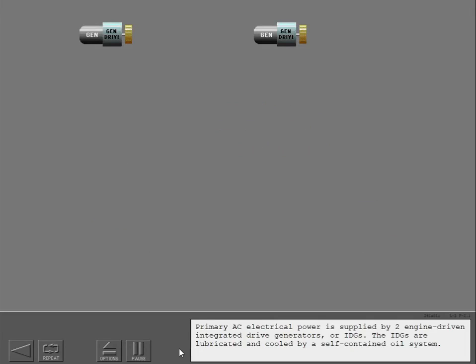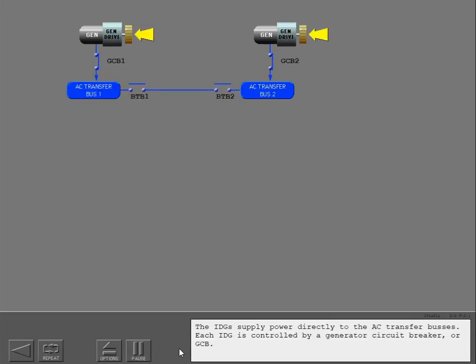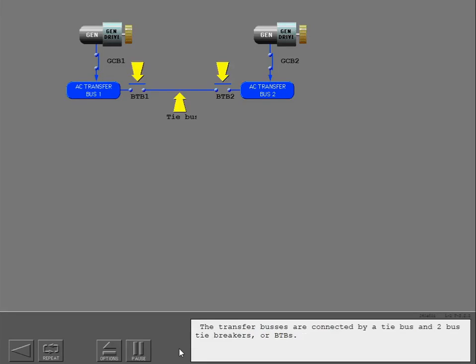The IDGs are lubricated and cooled by a self-contained oil system. The IDGs supply power directly to the AC transfer buses. Each IDG is controlled by a generator circuit breaker, or GCB. The transfer buses are connected by a tie bus and two bus tie breakers, or BTBs.